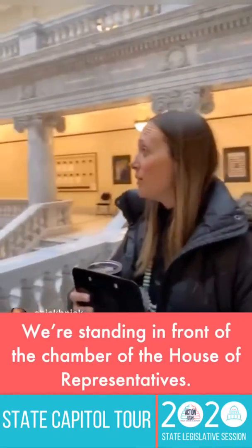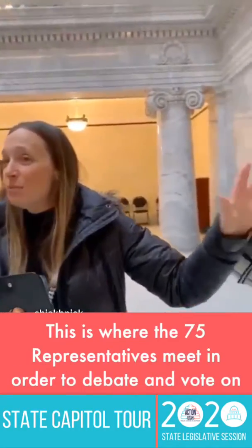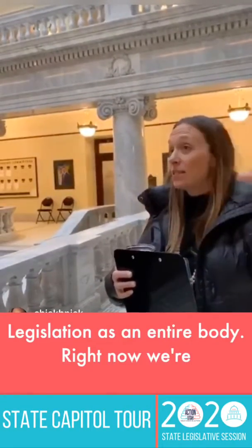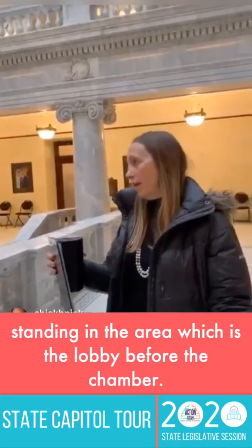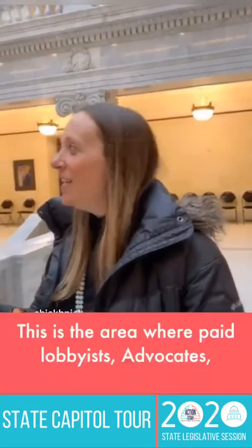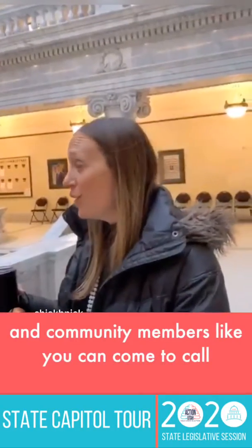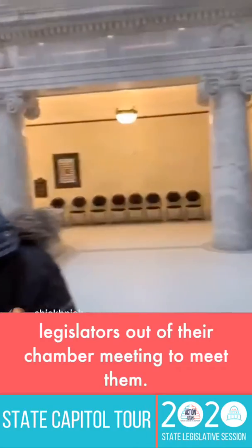Of the House of Representatives. This is where the 75 representatives meet in order to debate and vote on legislation as an entire body. Right now we're standing in the area which is the lobby before the chamber. The lobby is what gives the name to lobbyists. This is the area where paid lobbyists, advocates, and community members like you can come to call legislators out of their chamber meeting to meet with them.